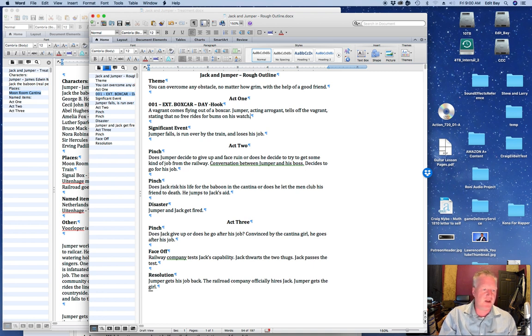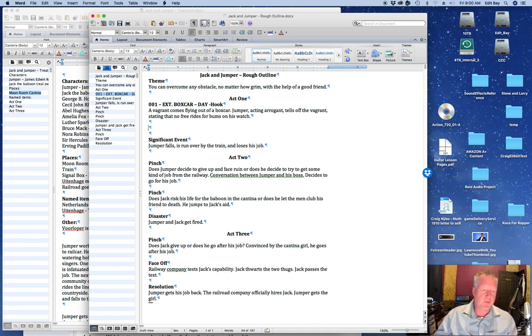Okay, so the significant event is Jumper falls and is run over by the train. So in order to get there, we need to have a scene where he is at the cantina. We need to establish the cantina. So I'm going to put 002. Int. Cantina. Night.